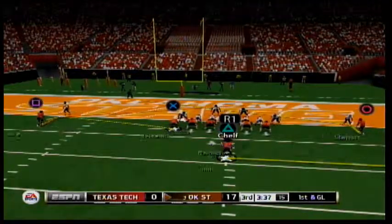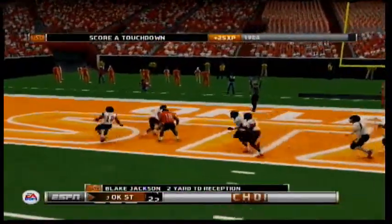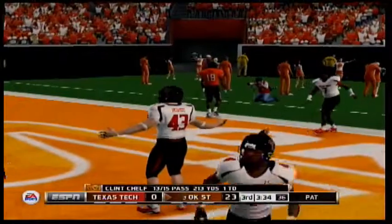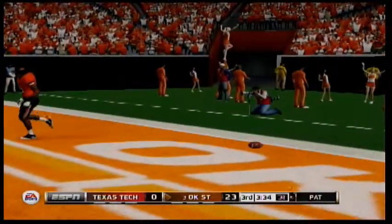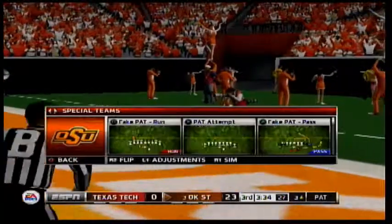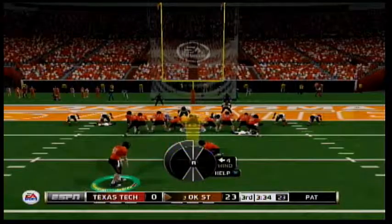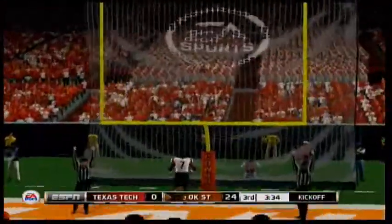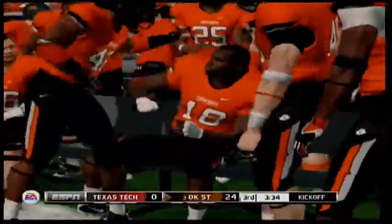They're crowding that line of scrimmage. Fires quickly to the tight end. Touchdown. And he hits the PAT. A 4-play, 81-yard drive. And they put up 7 points.